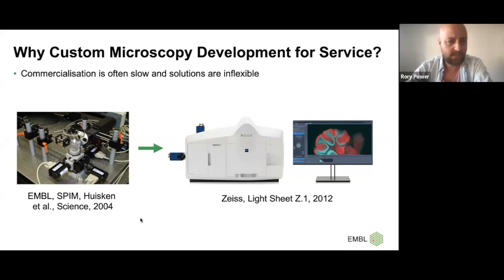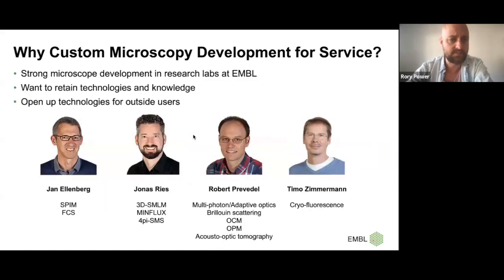I provide this example from EMBL: the archetypal modern light sheet microscope, the SPIM, which was built by my ex-supervisor Jan Huisken at EMBL in Ernst Stelzer's lab, was reported in 2004, and it took another 8 years for Zeiss to commercialize this, although obviously there had been some developments in the meantime. But this took quite a while.